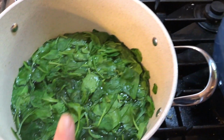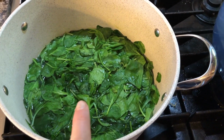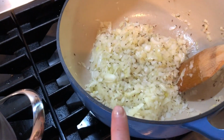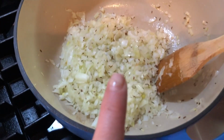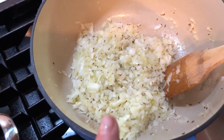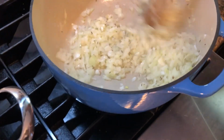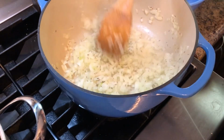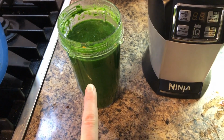So first you steam the spinach in 2 cups of water, and then you, well, more like blanch and not steam it, and then you saute onions, coriander seed, and then cumin seed. I keep calling it a coriander seed. Cumin seed, and then you add tomato puree. So we pureed the spinach as well.